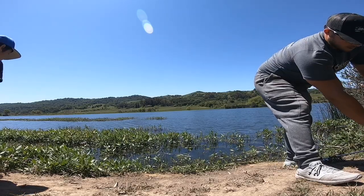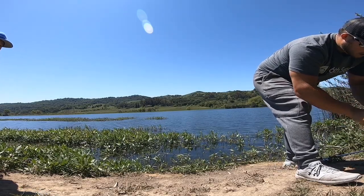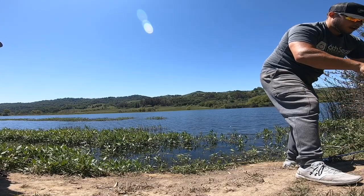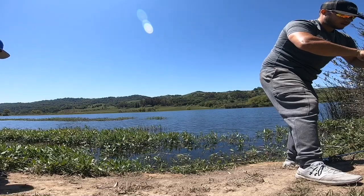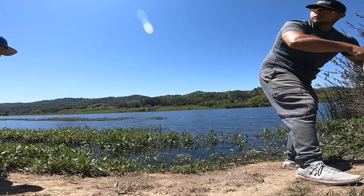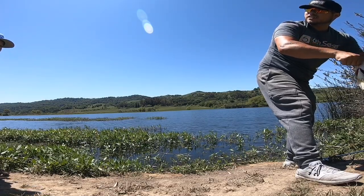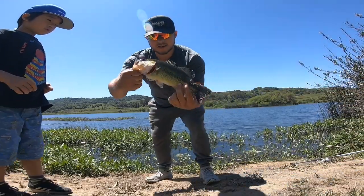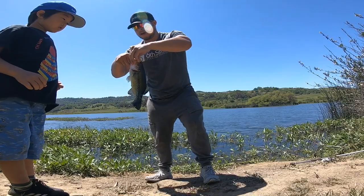It's a big fish. Thanks. What's the name of the fish? It's a largemouth bass. Largemouth bass. Wow. Want to hold it? Yeah. Show it to the camera. It's a small one, so the bites don't hurt.